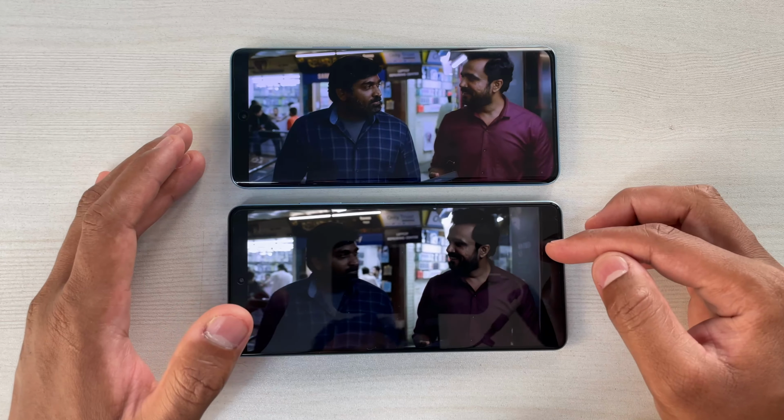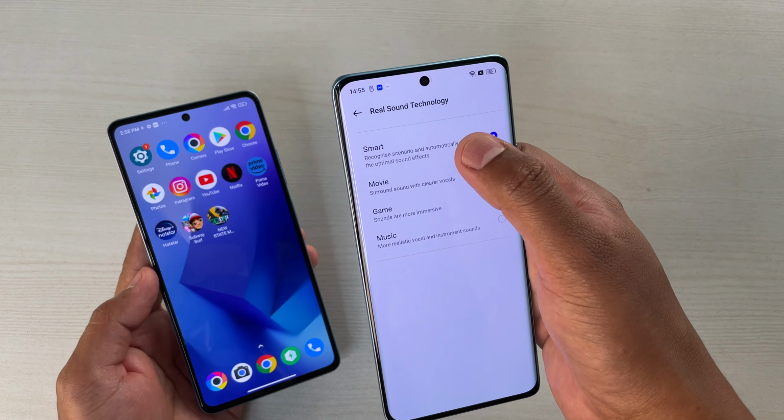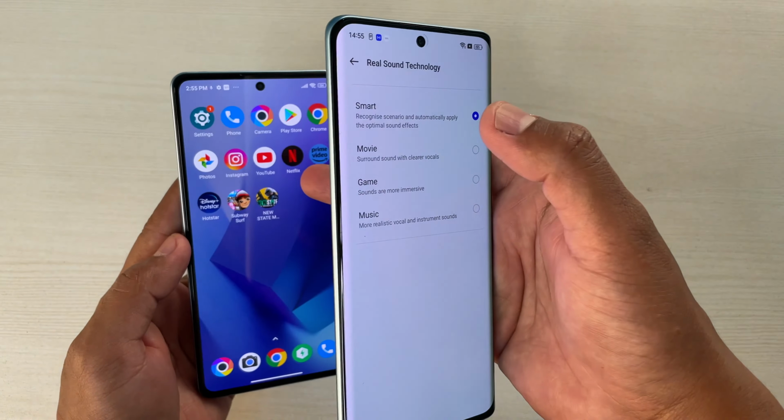On this one, this Realme 10 Pro Plus, we don't get any Dolby Atmos, but they have this, I believe, proprietary technology. They call it, let me show you this. If you go to this, then Real Sound Technology here. So you can set it to smart. So this is the same thing as we have found here, the adaptive one. Now let's play the music side by side and we'll see which one plays better.